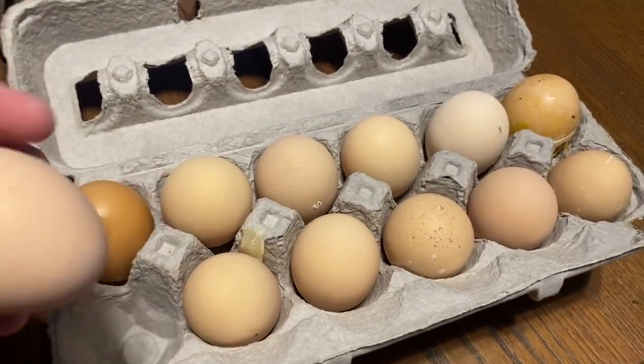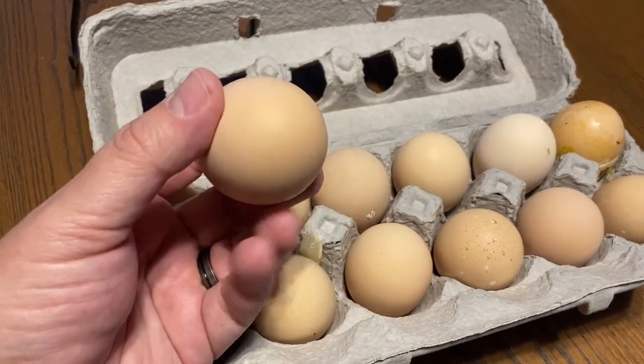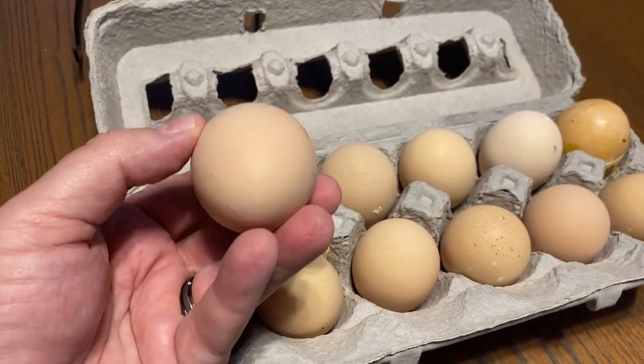You would see eggs like maybe this guy. Actually, no, because this one looks like it's got a couple spots on it. You probably wouldn't see this in the grocery store.